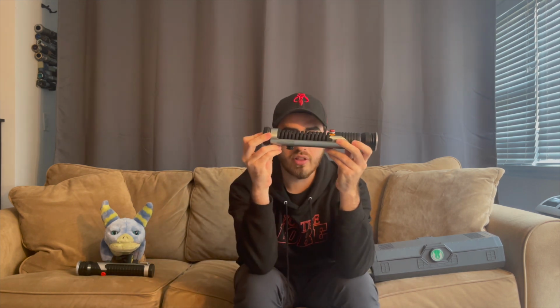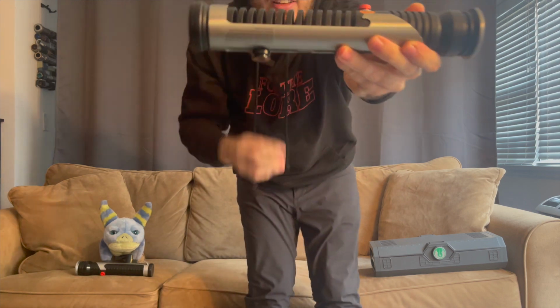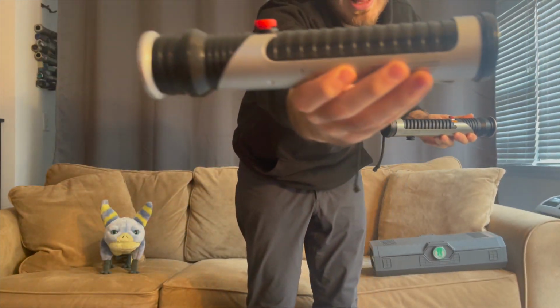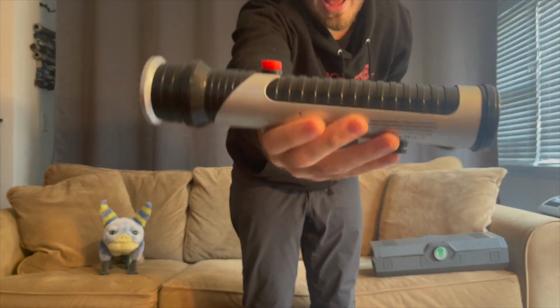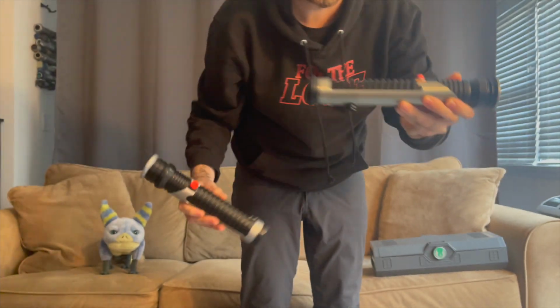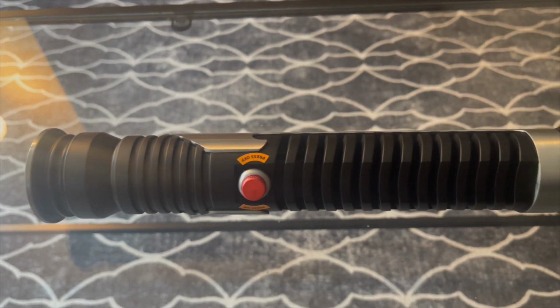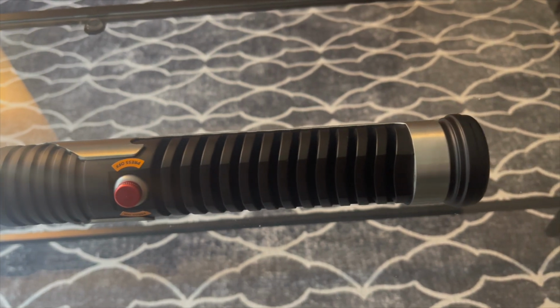I never knew that the Qui-Gon hilt had these ridges like this, because this one never had those ridges. But this one does, and I remember finding that out when I was looking at a Star Wars visual dictionary and I saw that that was the case. Really glad I didn't keep this sealed. I was not prepared for how high quality this lightsaber is going to be.